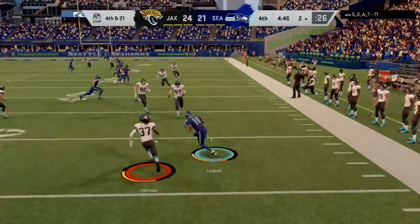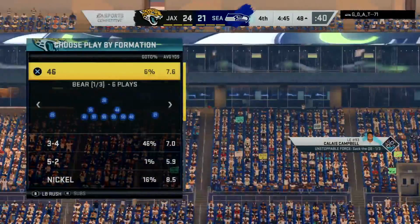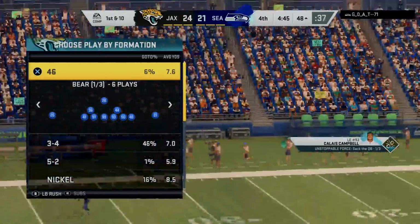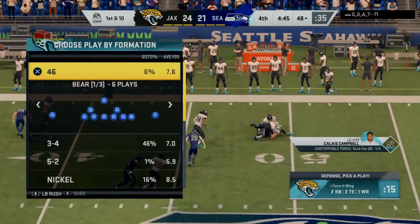Returnable for Lockett. So possession goes over here on the punt. And the Seahawks will have great field position to start this drive. They take over on the short side of the field.